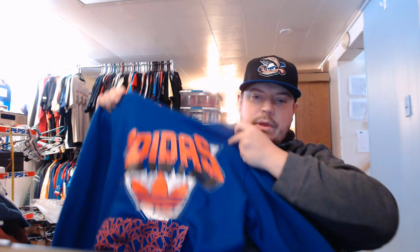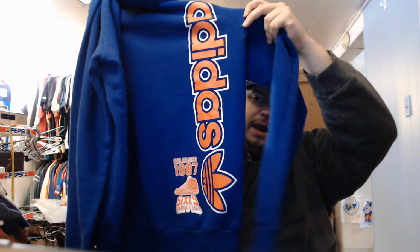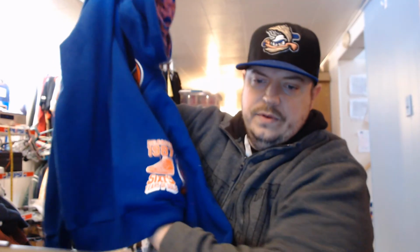And the last item, this great Adidas hoodie. It's a newer release, but I haven't done any research on it. On the back has that great vertical script, and then this must be a reference to release 1987, so it must be a reference to a specific shoe release. So I'll definitely want to do the research on what shoe this is, if it's in reference to a specific shoe. If I can identify that and put that in a listing, it'll sell very quickly.